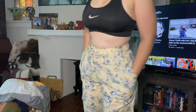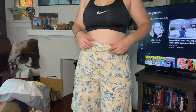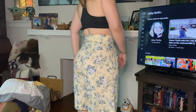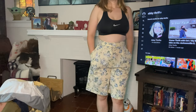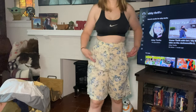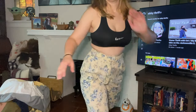I don't know how true that is considering I am a size 8, and this is pretty tight up here on the waist, but maybe things were a bit different back then. I am really, really digging this. I'm thinking that I would probably wear these with a light blue tank top to match the light blue flowers on here, or maybe even a pink one to bring out the pink little accents. But yeah guys, I am loving these and I cannot believe I found them.